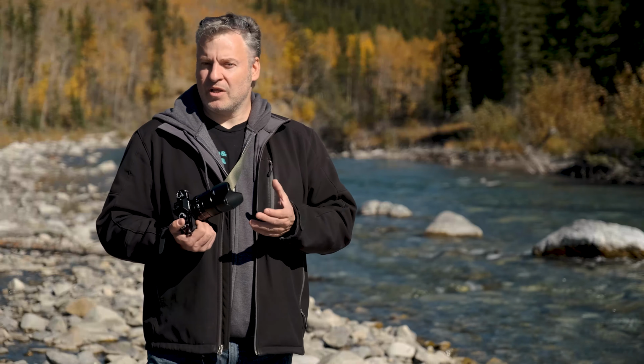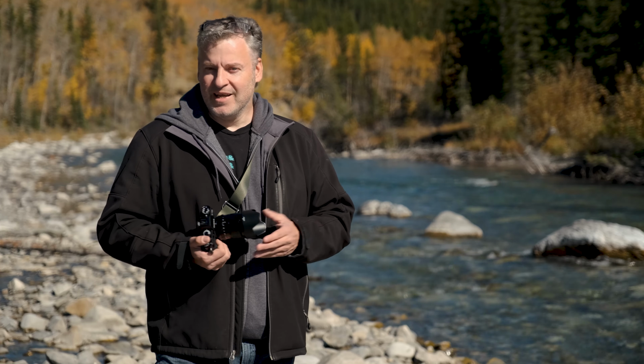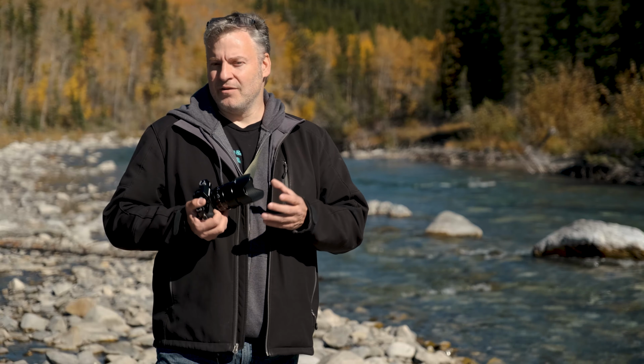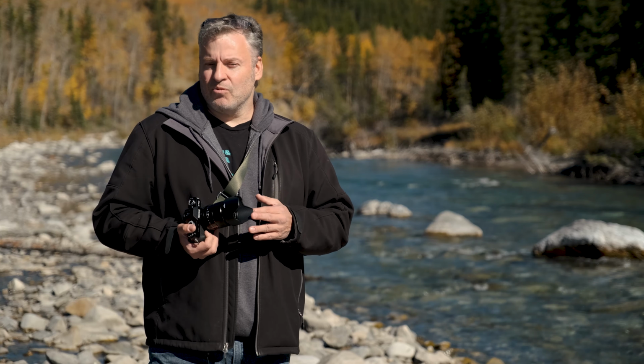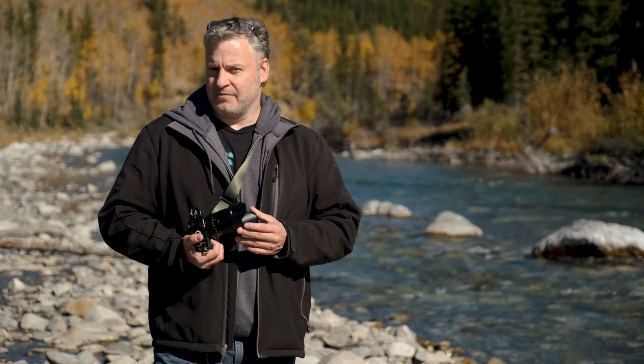It is relatively small, and we do have a 58mm filter thread, so that's going to keep your filter prices down a little bit, instead of those big monster 82mm filters found in some other big lenses. Now, all these size and dimensions aside, what really matters is what's inside the lens as far as the optics go, and it's a brand new lens designed from Fujifilm.